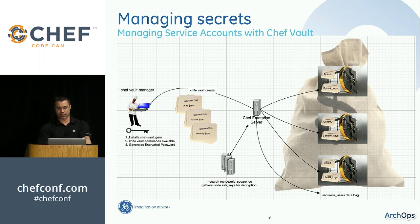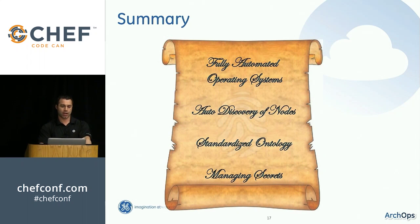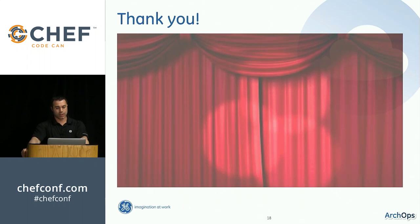And that's exactly what I just talked about. I was behind on my slides. And so the summary of it all is, we talked about a fully automated operating system, the auto discovery of nodes for the applications, the standardization ontology for the logic that we use for both the organization and between the cookbooks, and then how we manage secrets across the enterprise for now. So this really sums up our talk here today.